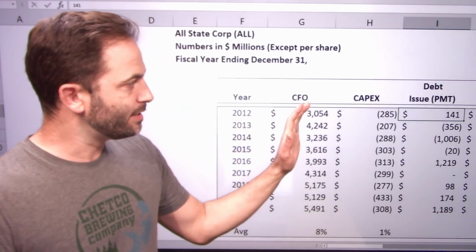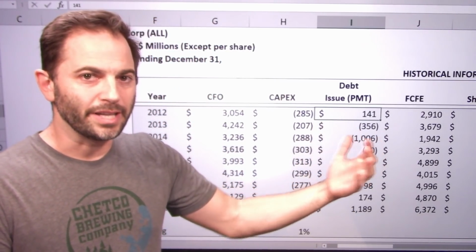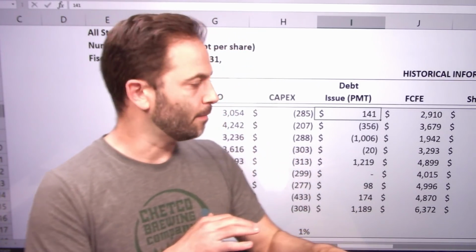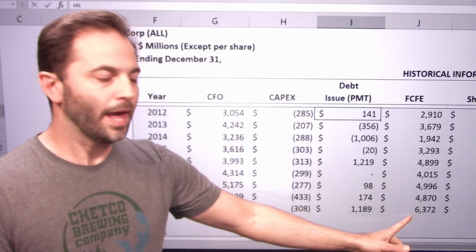The next thing we're going to look at is debt, when we're calculating free cash flow to equity: CFO, CapEx, debt payments. Positive numbers are inflow of debt, like I borrowed money from my house, I took out a home equity line of credit, something like that. Negative is payment, so I'm paying out cash for refinancing of debt or paying down principal. I add these up and I get free cash flow to equity.